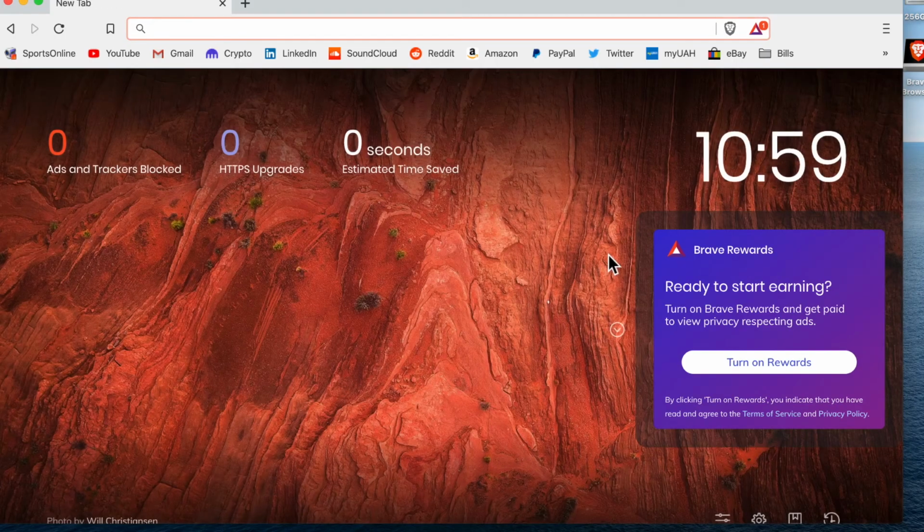All right, and there you go. It says ads and trackers blocked. HTTPS is upgraded. Estimated time saved. That is the most important part because, you know, during a web browser, you want to find stuff quickly and easily. So this is going to help you do that.